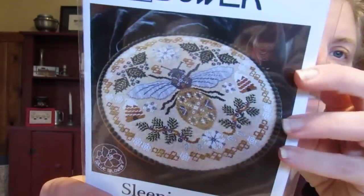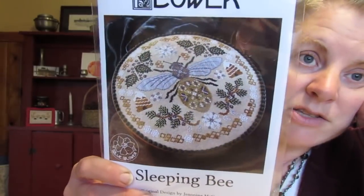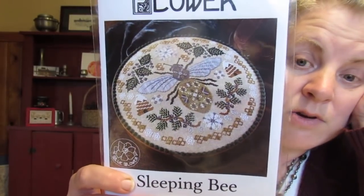So by now it's like December 28th or 29th, right? And I was feeling good because instead of bringing 5 projects into 2020, I was only bringing 3 projects into 2020. So I was like, oh, maybe I can do a brand new start on January 1st. So I went through my stash and I kitted up the Blue Flower Sleeping Bee, which a lot of you have seen. It's gorgeous. I have the perfect finish for it. I know exactly how I'm going to finish it. I don't have to make any alterations to the size. So, fantastic.